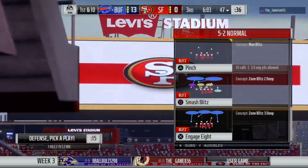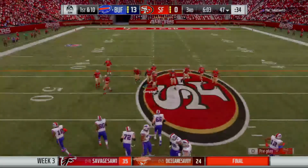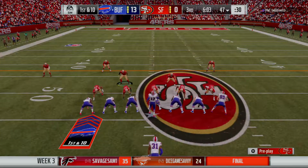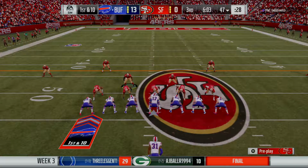So here's the Bills offense now. They get ready for their first possession of the second half. This is sort of what you would call a put-away drive, isn't it? I mean, they score here, especially a touchdown, it's almost out of reach.